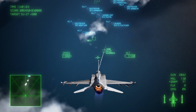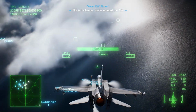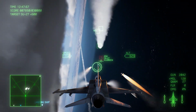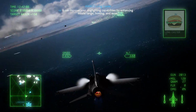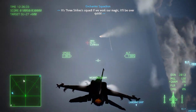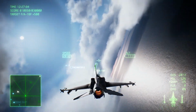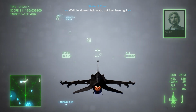Alright, let's clear up the fleet. I'm at a bad angle for these missiles, but... Box 3. The EW aircraft have strong ESM on board. They can improve your dogfighting capabilities by enhancing missile range, homing, and more. Another one right there. It'll be over quick. Fight closer in. Let us back you up. Down quite a few, but haven't even made a dent. Cool. Trigger, good. Doing a lot better than our last run. Talk much, but fine. Here I go.